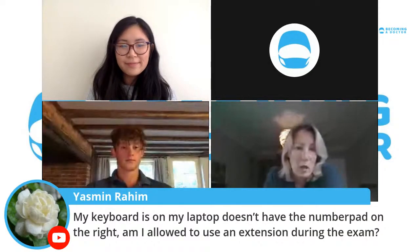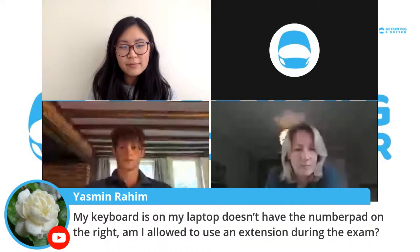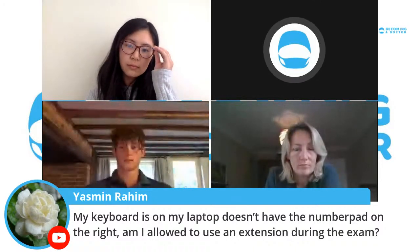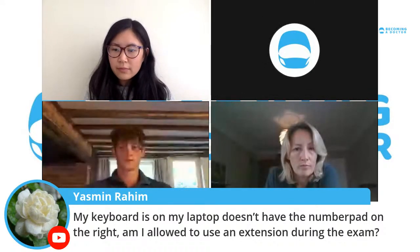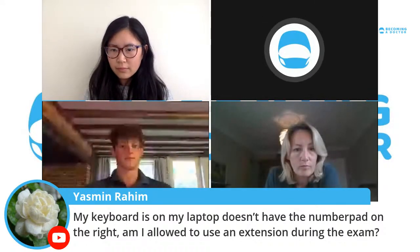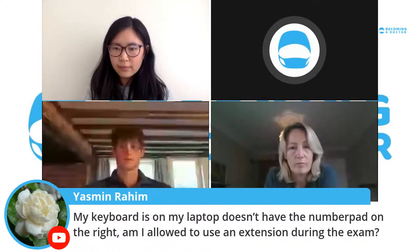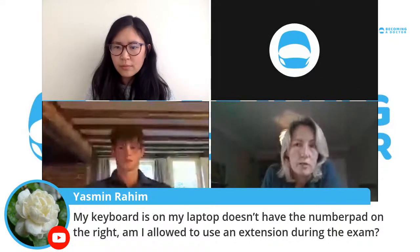We have some questions from people regarding the use of the number pad, and I know people really like to use the number pad in the testing centres. People seem to think that really speeds up especially their quantitative reasoning section. Will people be able to use an add-on number pad at home if their laptop or their current keyboard doesn't have one? Yeah, that's a really good question.